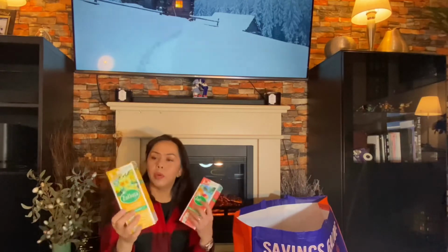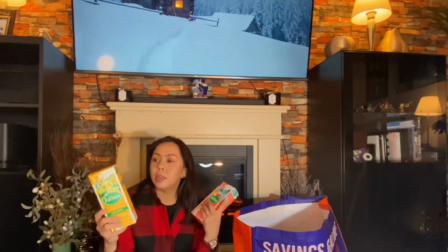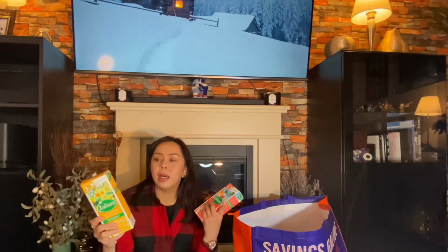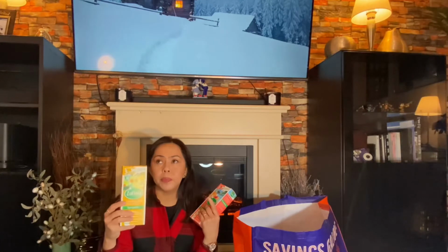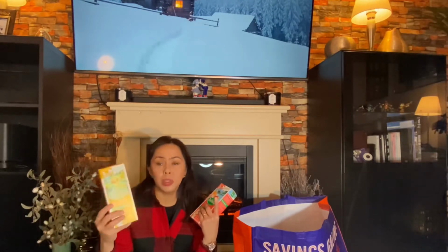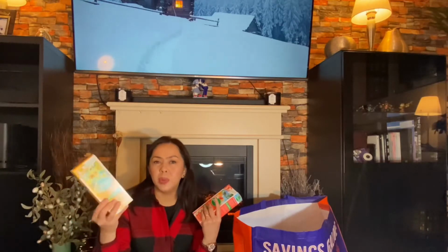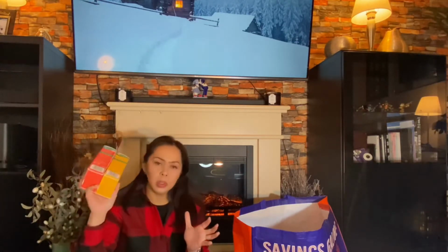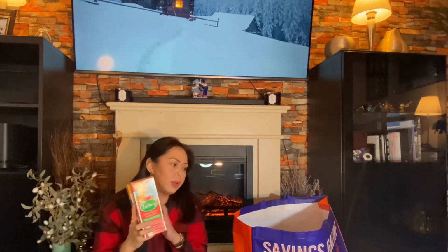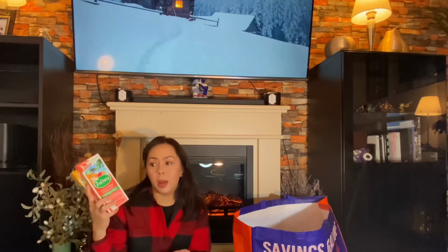For one bottle, it depends on how often I use it, but I also use this mixed in with our clothes when I'm washing them. It usually lasts me about 2 weeks, this bottle. It depends on how often I use it. So I love this one. I always get it from The Range to stock up.